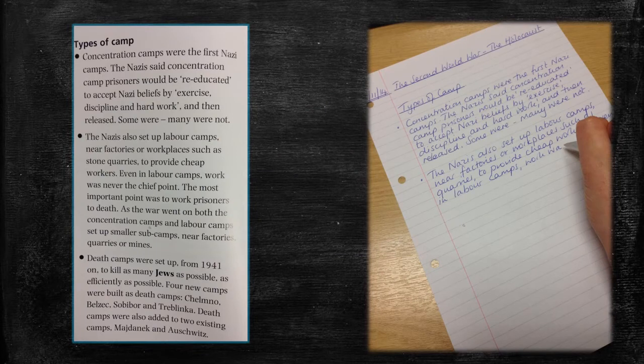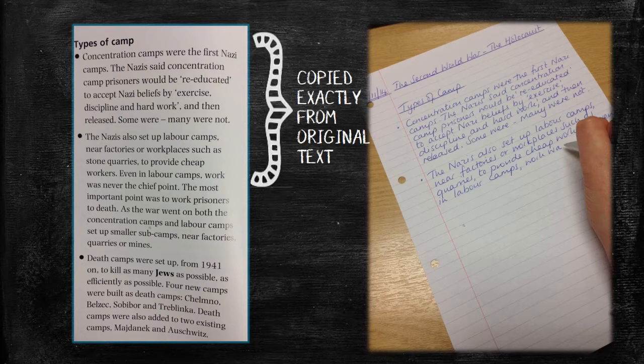Well done if you notice that this example does not meet the success criteria. This pupil has copied exactly from the original text. Whilst we can see a heading, the main body of the notes does not prioritise key information, nor is it organised in a way that shows developed thinking. And lastly, we have no way of knowing if the learner understands what they've written down.